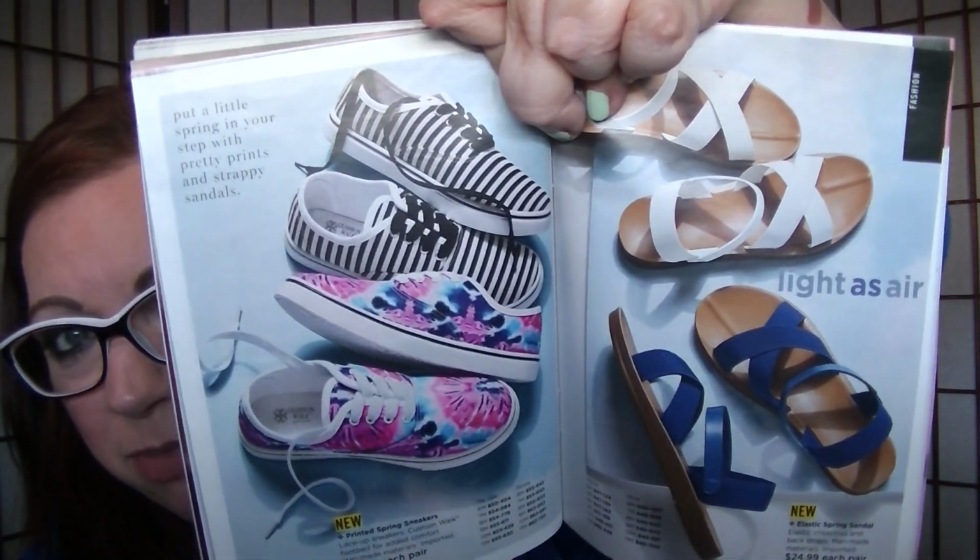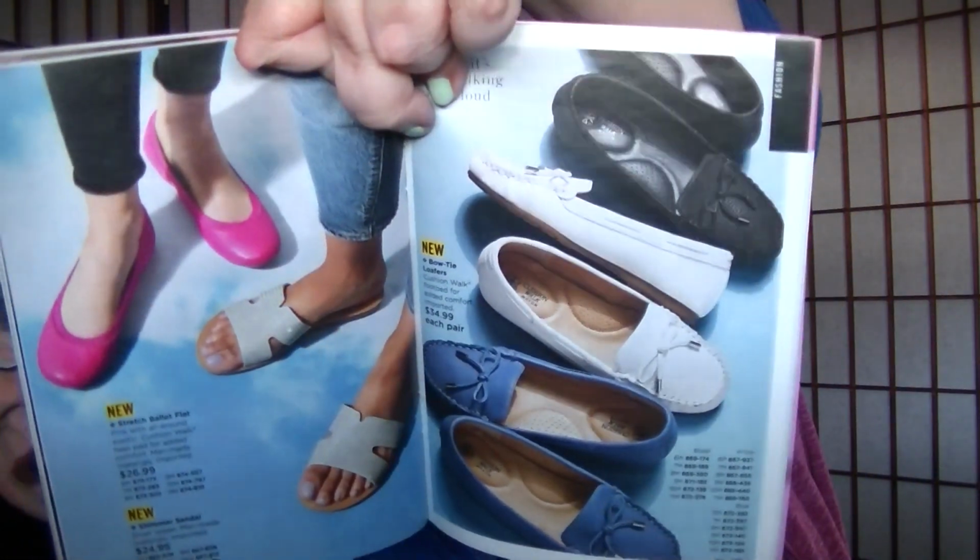We've got some floral tennis shoes, and some striped ones, as well as sandals. Let's see, and some more flats, a pink ballet flat, which is really cute, a shimmer sandal, and some loafers. Love the blue ones. Look how cute those are. But I haven't purchased any clothing from Avon lately. I am interested in that pink dress, though. I do like that. And I do like the blue tie-dyed sweatshirt. I just don't know yet.